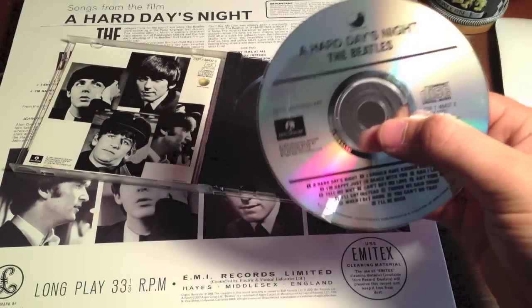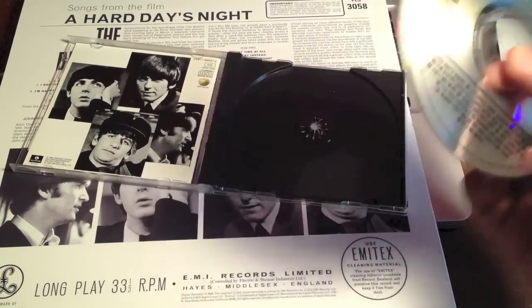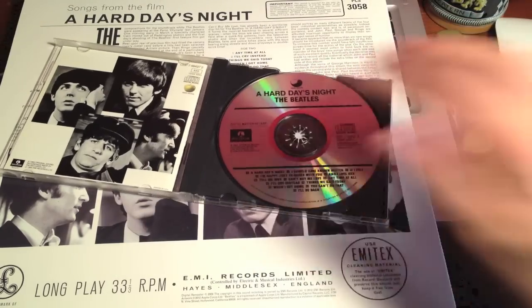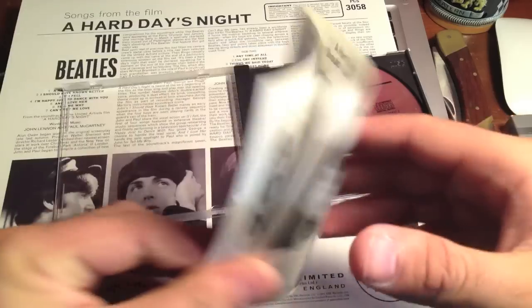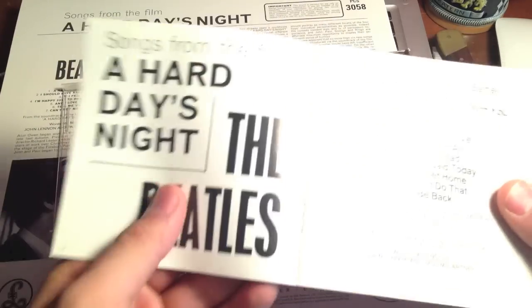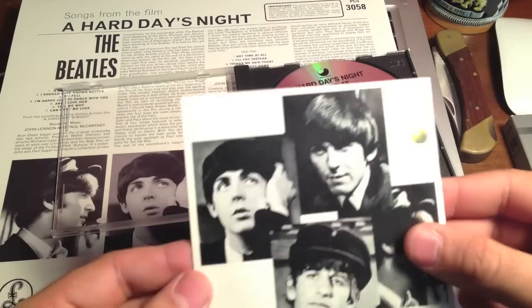Here's the CD. Nothing too special. It's just the names and the songs and all that junk. Let me put that back there. The book, if you can even really call it a book, is just the track listing, and then kind of like that essay that's on the back of the record, and that's pretty much it.